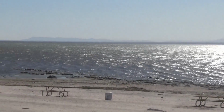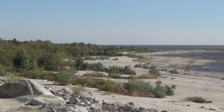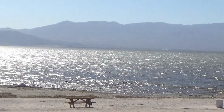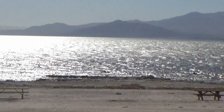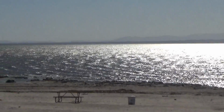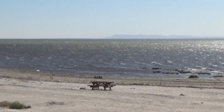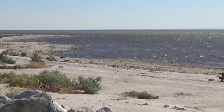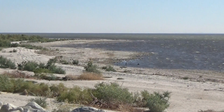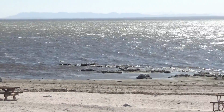From the distance, the lake looks nice. You may have noticed when I was in the museum, it said that there are 3 rivers flowing into this lake, but no outlet. So the only way the water escapes from the lake is through evaporation. And that's why it's so salty. As it evaporates, it leaves all that salt here.